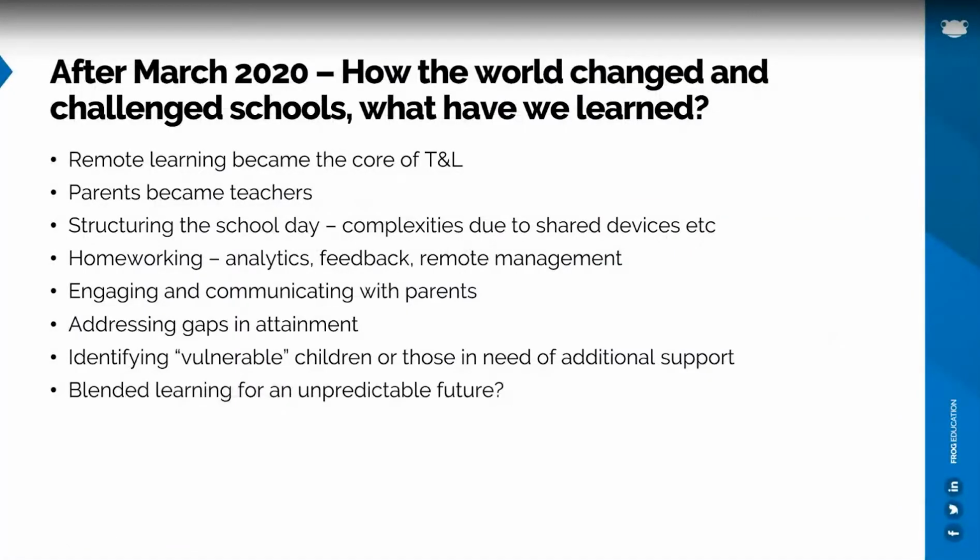Thank you. So, really, I suppose it's since March, the world has changed, as we all know. What have we learned, and what have schools been asking us particularly for, and some of the solutions that they've asked us to put in place? So really, remote learning became the core of teaching and learning. It's not necessarily the case now. It's an approach of both.